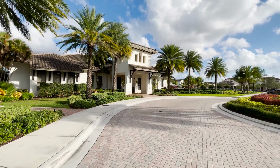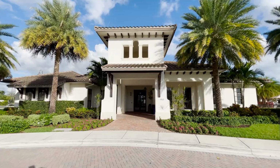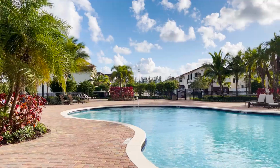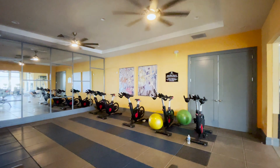The community is closed, gated, with a manned guard for security that's 24/7. It features a clubhouse with a pool, a gym, a game room, an event room that you can rent out for big parties, big events.